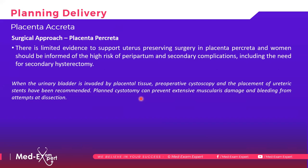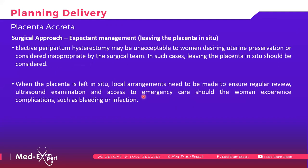In cases with involved bladder, we can also plan for cystotomy to prevent extensive muscularis damage and bleeding from attempts at dissection. Of course, this will need a urologist to be involved in the theater. We can consider planned cystotomy to prevent extensive damage to the bladder due to massive attempts of dissection of the placenta from the bladder. When leaving the placenta in situ, you have to counsel the patient about the risk of infection or bleeding. By the way, we have a case report in our hospital here.